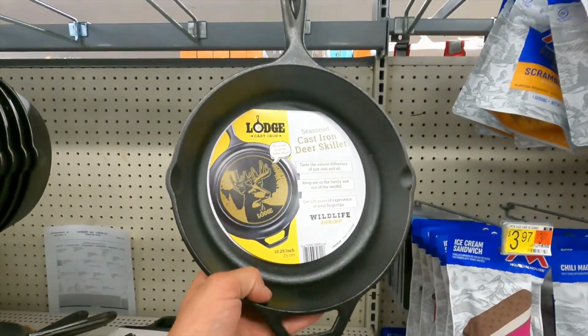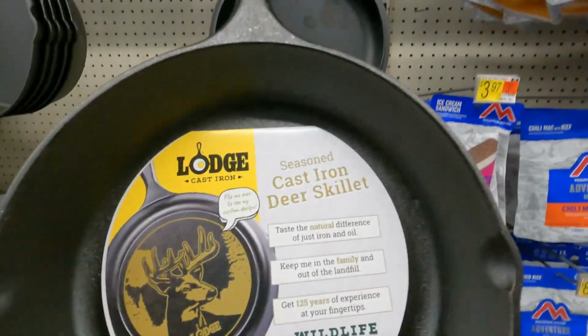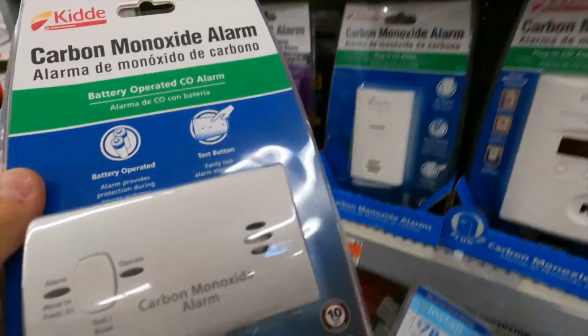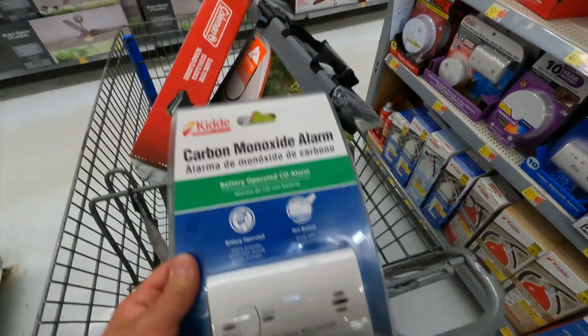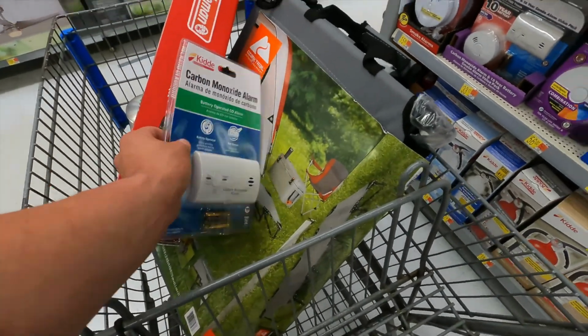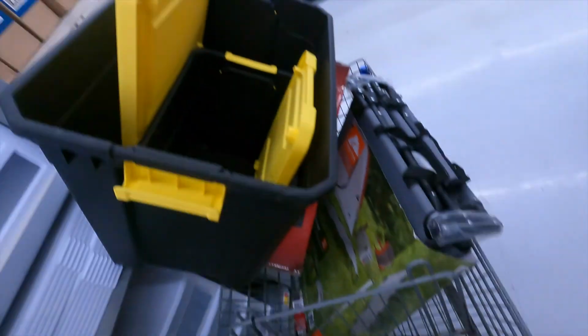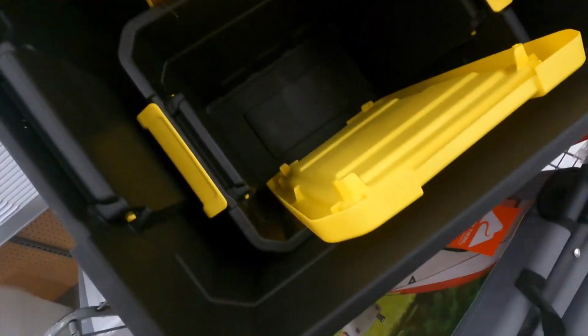So I'm gonna actually grab this large cast iron. It's already seasoned. I think that this will work as well. Do need to grab a couple totes. Yeah, so that's perfect. Got a bigger one or a smaller one.